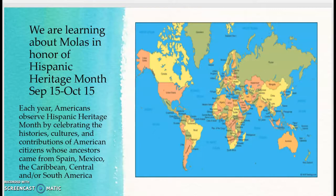We are learning about molas in honor of Hispanic Heritage Month, which is from September 15th to October 15th every year. Each year, Americans observe Hispanic Heritage Month by celebrating the histories, cultures, and contributions of American citizens whose ancestors come from Spain, Mexico, the Caribbean, Central and South America. These countries are Spanish-speaking countries.